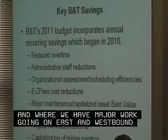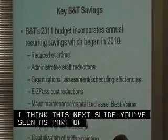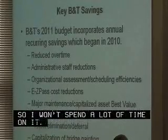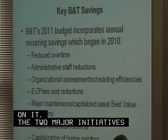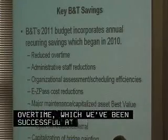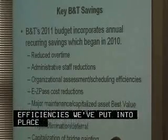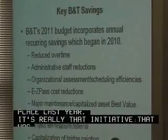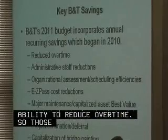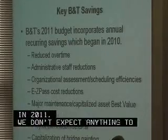I think this next slide you've seen as part of the July plan, so I won't spend a lot of time on it. Just the two major initiatives I want to point out are reduced overtime, which we've been very successful at, as well as the organizational assessment and the scheduling efficiencies that we put into place last year. And it's really that initiative that has been a big part of our ability to reduce overtime. So those savings will recur in 2011. We don't expect any bounce back up.